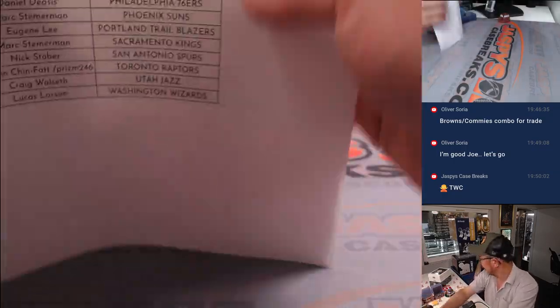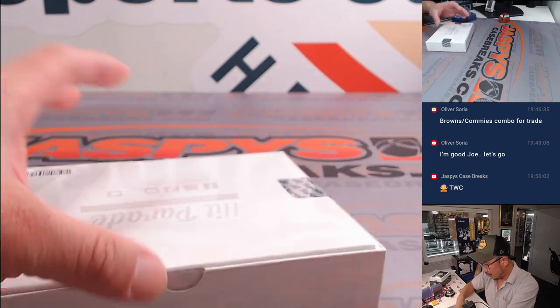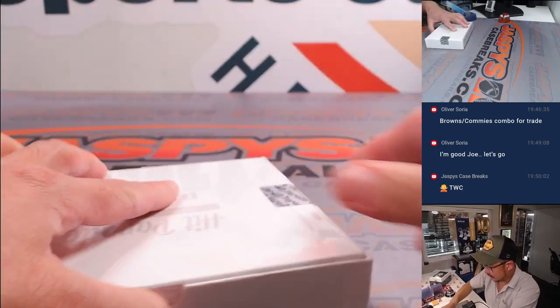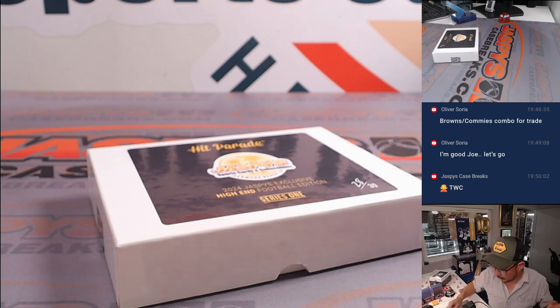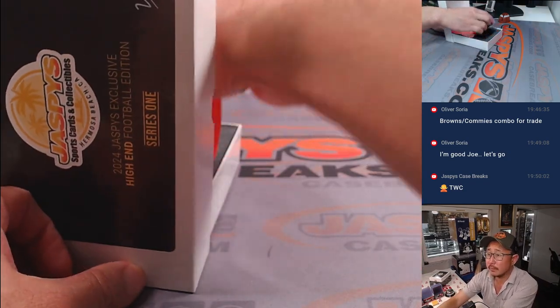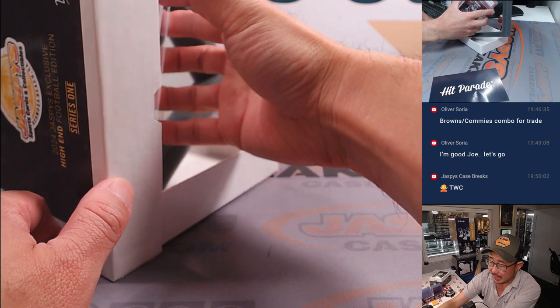All right. We're gonna start with the cards first. Good luck. This is a Jaspy's exclusive. Thanks, Hit Parade. Graded card. PSA slab.